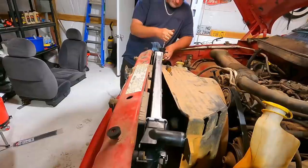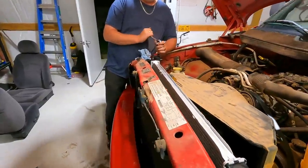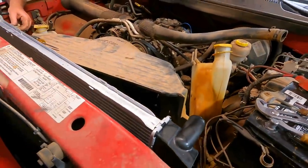Thankfully, it's all going back together. It looks like it's going back together really well, actually. It's going back together better than it came apart. There you go. That's a fact. So she's in. New radiator's in. It's just a matter of buttoning up the lines, hooking up the shroud, and all that crap.